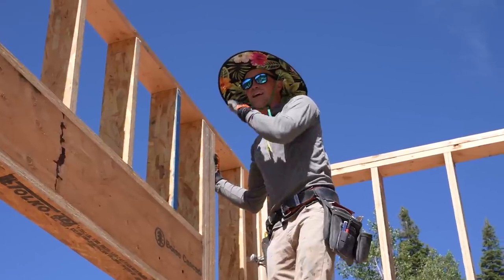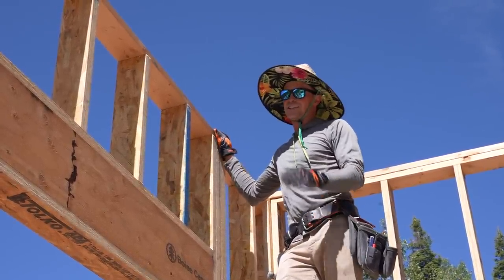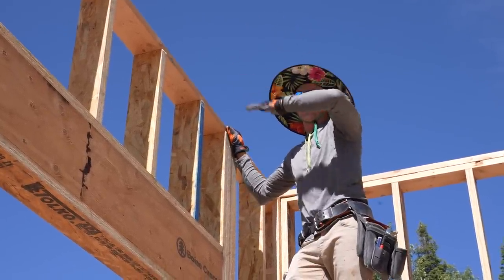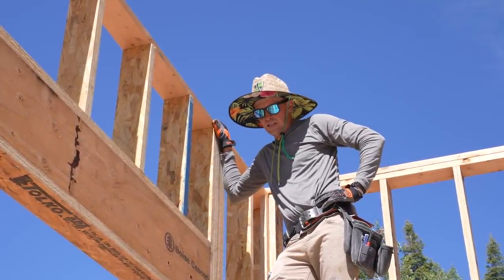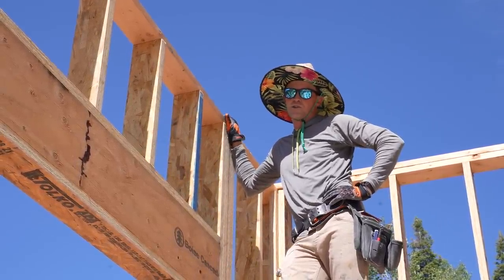I got up here and I cut down all of these cripples and king studs with the Sawzall, trying to take between an eighth and like 3/8 of an inch off of each one so that we had a nice straight top plate when we were done. Isn't that like the width of the saw blade? Yep. Isn't that super difficult? Yeah, and it's wiggly. So they're just always crooked.